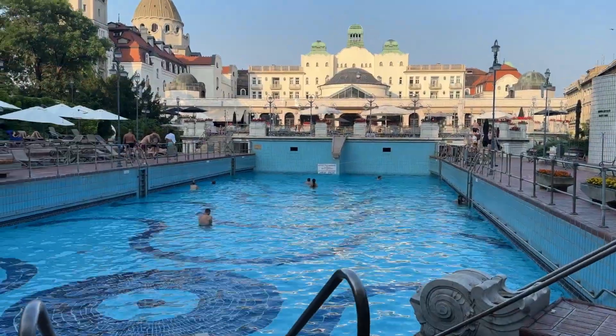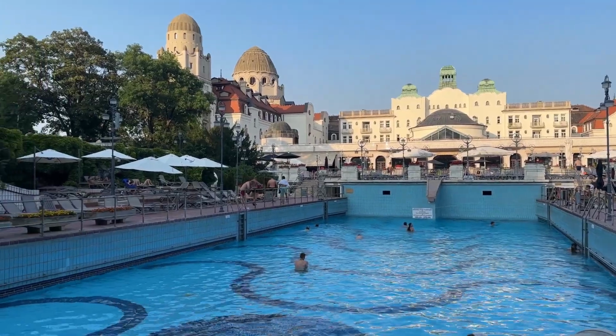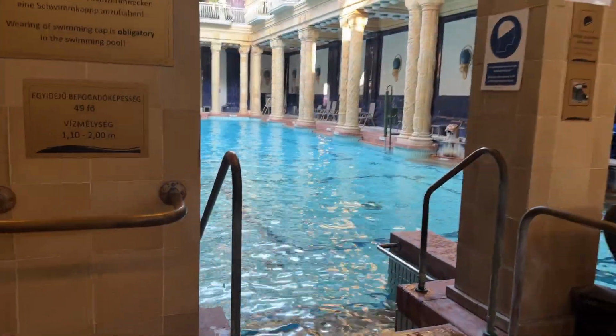So this is the outdoor bath in the Gellert, right near the outskirts of the center of Budapest. There's a couple of baths around. This is like a huge tradition here.